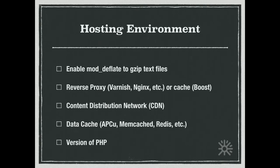And in terms of the hosting environment, to the extent that you have the ability to go in and tweak the server, you can do things like making sure that gzip is enabled for things like CSS and JS files. Having a reverse proxy like Varnish or Boost is a huge help often. Content distribution network, as we talked about, can be really, really powerful. Also can be kind of expensive, so it's probably not for everybody.